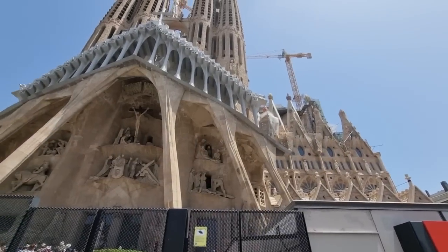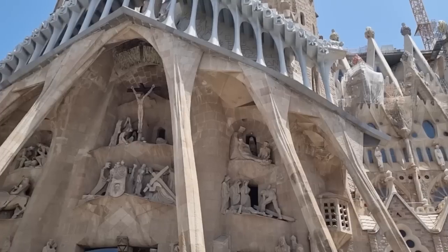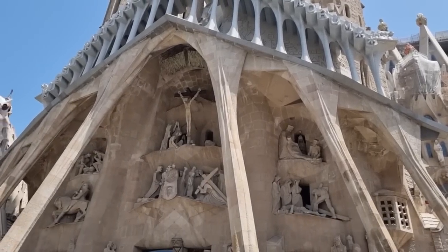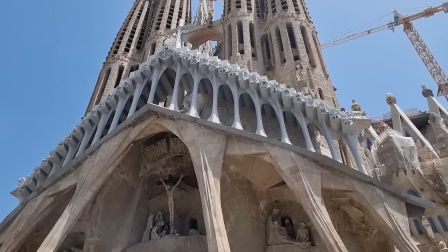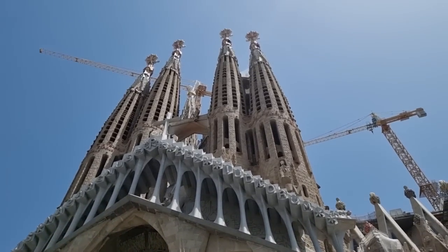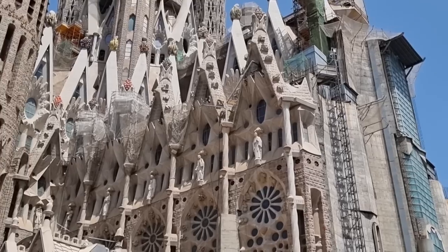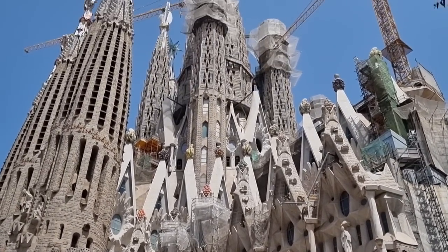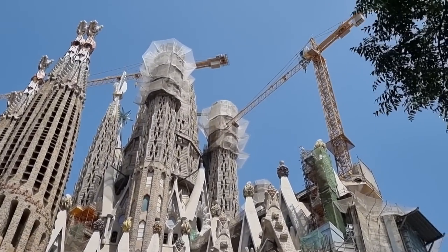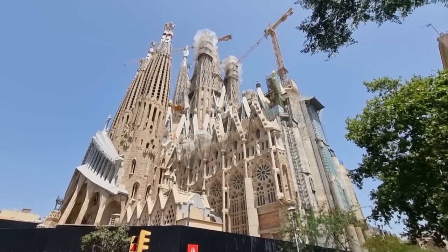This is the most visited monument of Spain, one of the best examples of the Catalan modernism. And as with all the main religious buildings of the world, the construction is requiring a lot of time, around 150 years. So this is the actual situation. They are still building it. And if I'm not wrong, they are going to complete it in 2026.